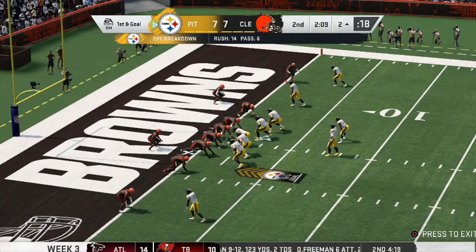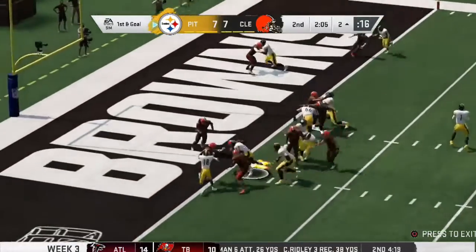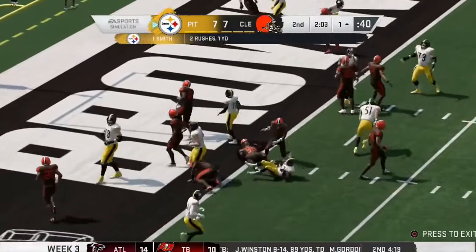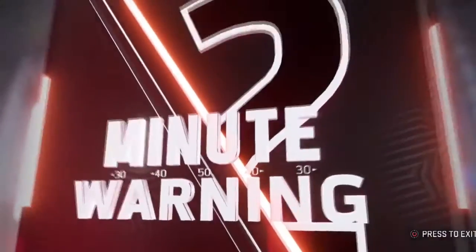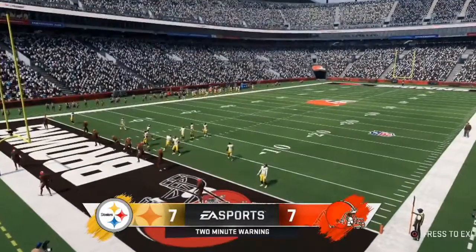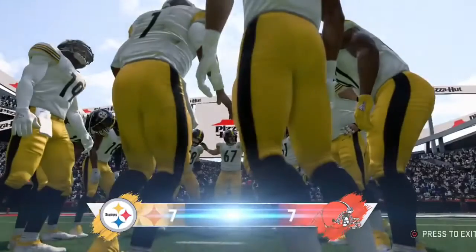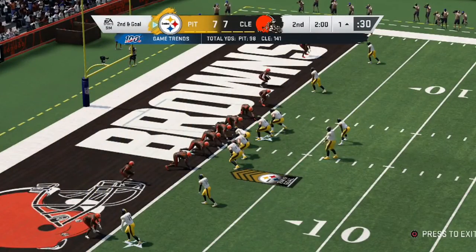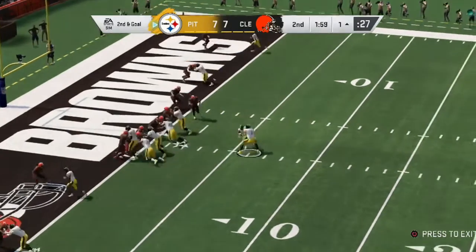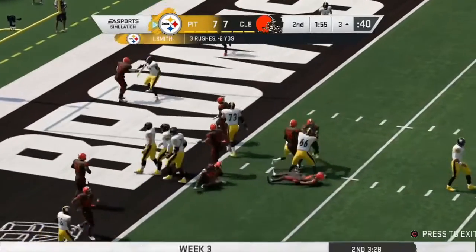I think we should take it down to the 2-minute warning, but we won't. We will snap it here as Cam hands it off and Connor is... Oh no, it's Smith. He's stopped. Should probably have Connor in for that. Might have broken those tackles and got into the end zone, but we're getting close. I don't want to run the ball on this front though. Please throw it.